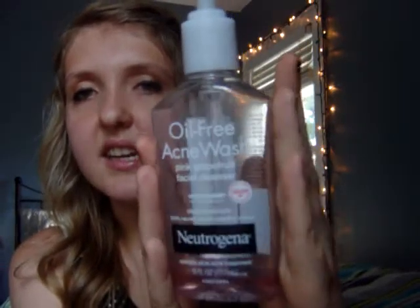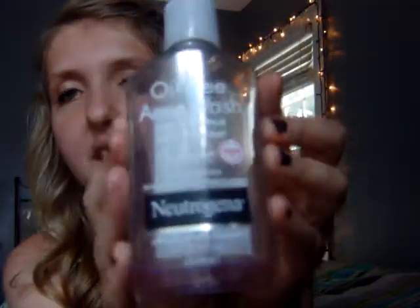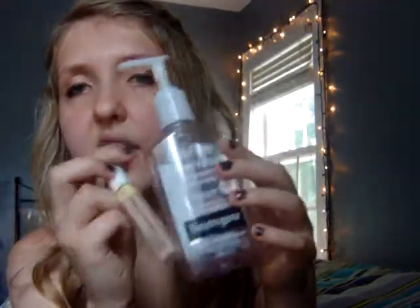It smells exactly like grapefruit. It's pink too, and who doesn't love a pink cleanser? It's very moisturizing too, and it does help with acne control. I don't really have acne prone skin, but for the occasional breakout. So these products both are the same type of thing.